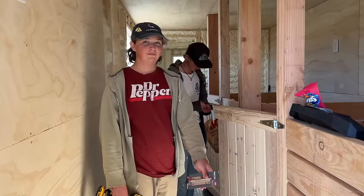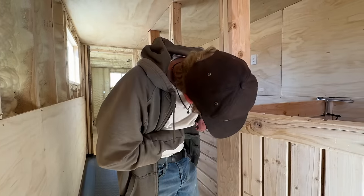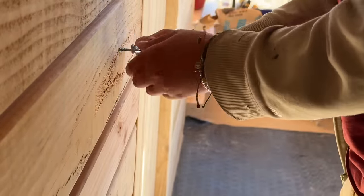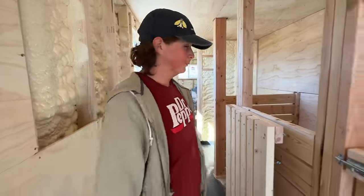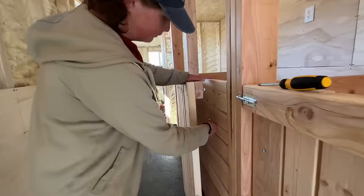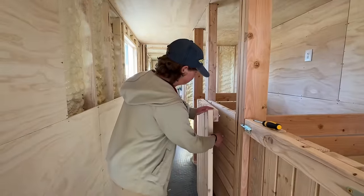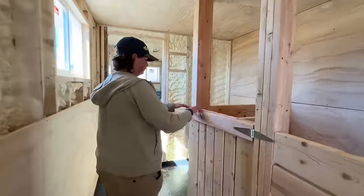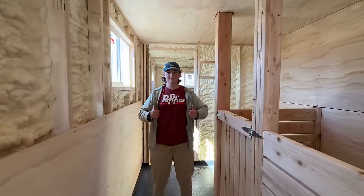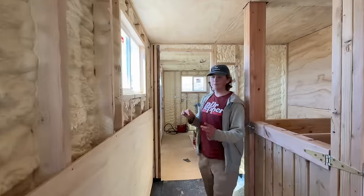Latches time. Tutorial. So we can keep it open and locked. Hey, we have working stalls. Now I just need to finish the walls.